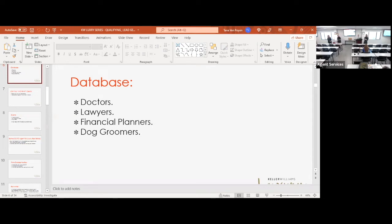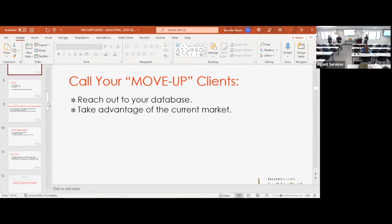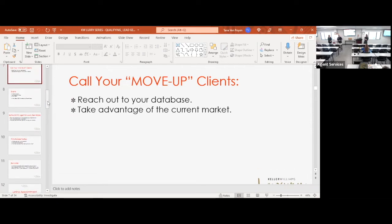Call your move-up clients in your database. Three of our clients last year that bought luxury were not luxury a year and a half ago. So either things have changed in their jobs, they added family members, or their home went up 100% in equity, and now they're moving up. We're seeing a lot of that. So that's big. Keep a pulse on your clients and see what's going on. Are they adding family members? Are they now the CFO of a company? It's a great call. They may want a CFO house.